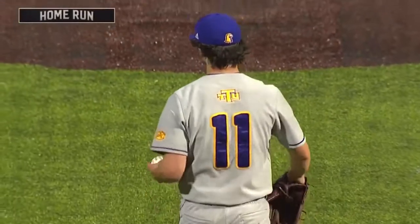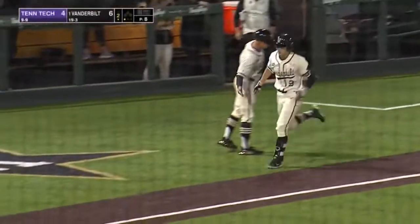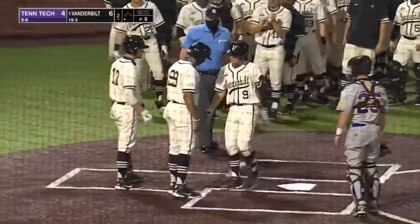Carter Young says, Cody Littlejohn, I see your home run. I'll do the same. And this one might have got out of here even quicker than Littlejohn's. That ball was absolutely demolished.